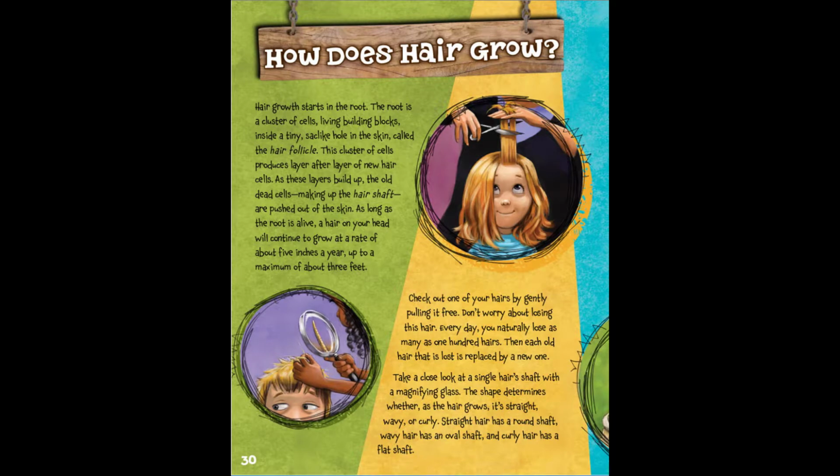How does hair grow? Hair growth starts in the root. The root is a cluster of cells, living building blocks inside a tiny sac-like hole in the skin called the hair follicle. This cluster of cells produces layer after layer of new hair cells. As these layers build up, the old dead cells making up the hair shaft are pushed out of the skin as long as the root is alive.